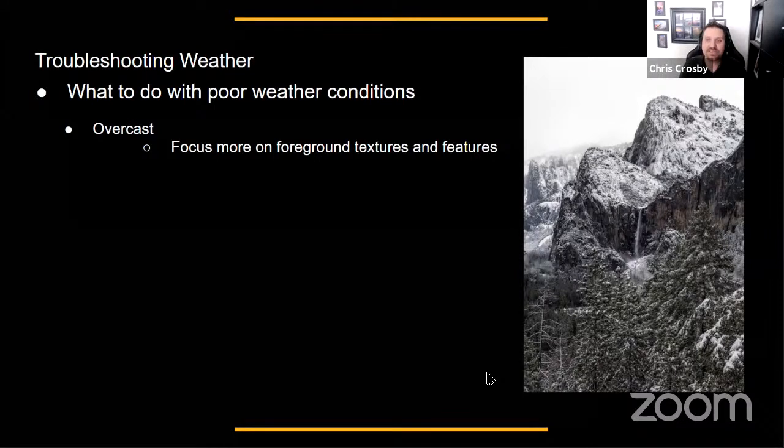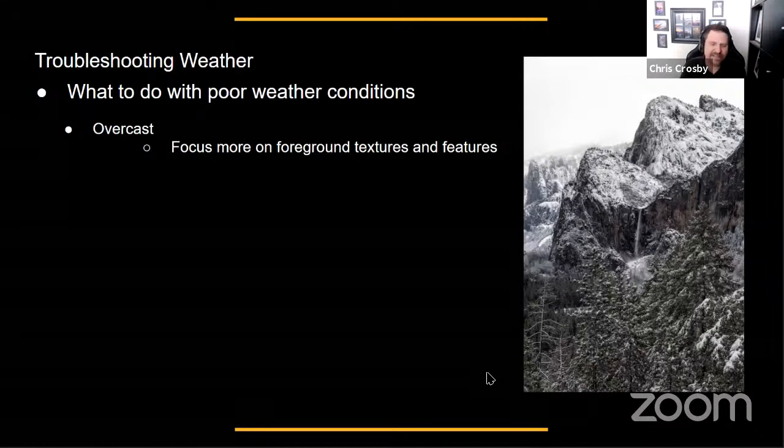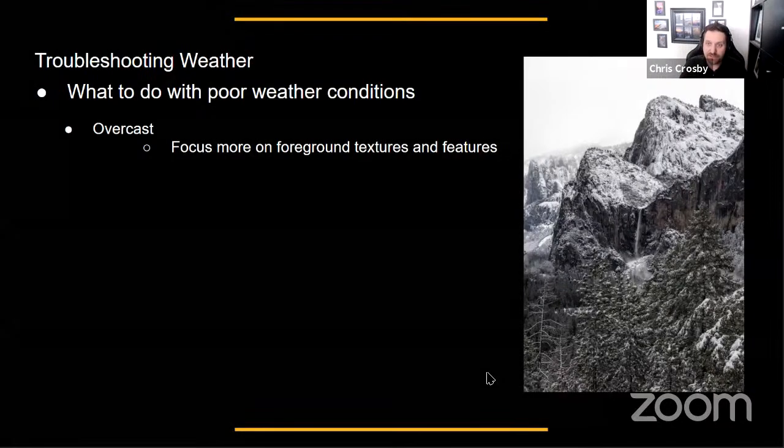So when it's wintertime in Yosemite, like the photo you see here, there's really not a time of the day that I stop shooting except to eat, because there's something to shoot throughout the day when it's overcast, because the light is always nice and even. Now, there is the downside. We can't really shoot those big grand scenes, such as Tunnel View.